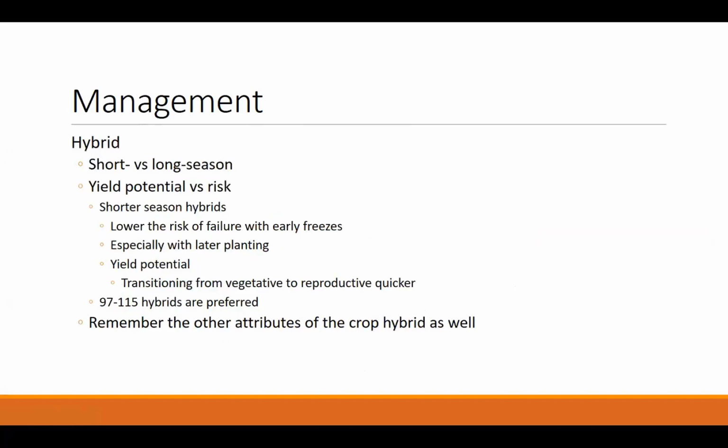And I see a lot of folks, whenever they see the system, say, okay, I want to go into an 80-day hybrid. That short versus long season is probably a debate that'll be long-lived. What you're looking at here is yield potential versus risk. With shorter season hybrids, those 80-day hybrids, those low 90s, we do have less risk of early season freeze, but our yield potential is usually a lot less. The other thing is we don't want to speed up the transition from vegetative to reproductive growth, because then we could be transitioning during that really bad period as well.